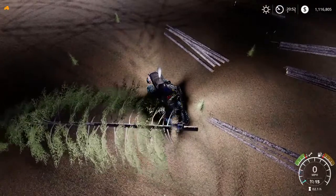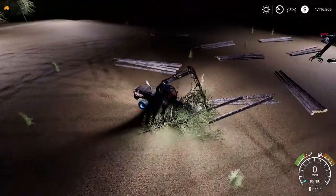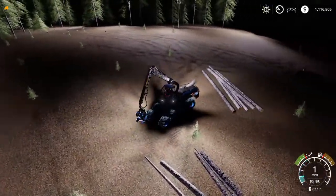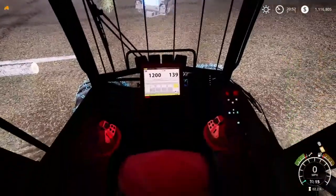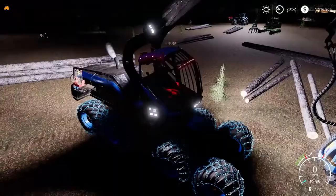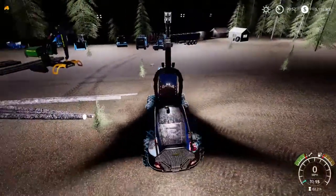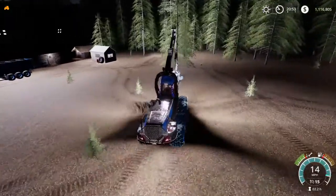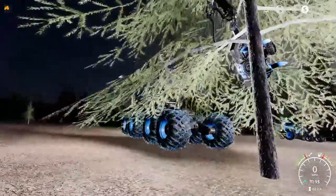Didn't really have the right angle on that one, but close enough. We'll straighten up all of our piles after we get a few more. It's cool looking too how, at nighttime, you can see the guy in there lit up in red. I wish you could see the guy, but the inside of this cab is really cool looking at night. Yeah, it's awesome. Whoa. Crash. That was definitely a crash.